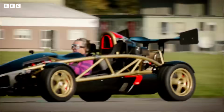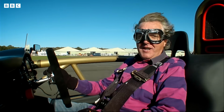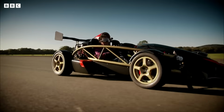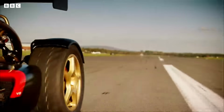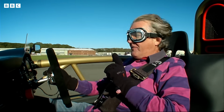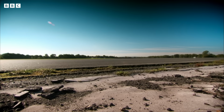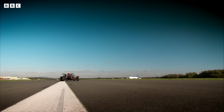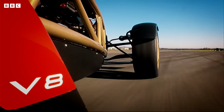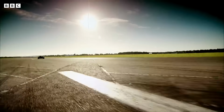Now, the normal rules are, if you've got a big, heavy car and you want it to go fast, you have to put a big, powerful engine in it. If you've got a small, light car and you want it to go fast, you don't need to put such a big engine in it. So what happens if you take a very light car and put a very big engine in it? Well, in my case, you look like a spaniel with its head out of the window. What a bus!